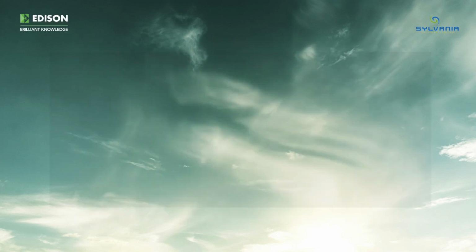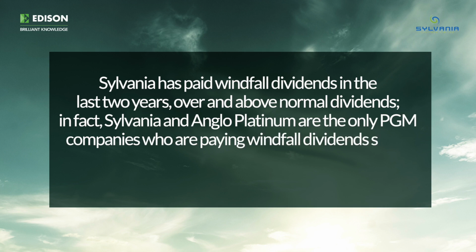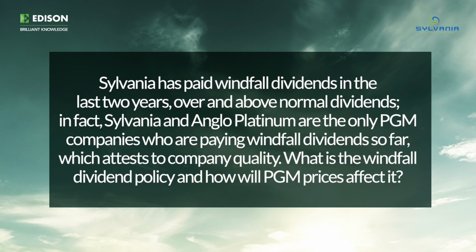Sylvania is and has been paying windfall dividends in the last 2 years over and above normal dividends. In fact, Sylvania and Anglo Platinum are the only PGM shares who are so far paying windfall dividends, which attests to the quality of these companies. Can you add some color to the windfall dividend policy and how you see PGM prices impacting this going forward?